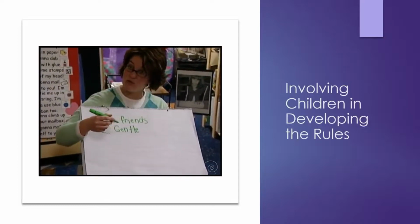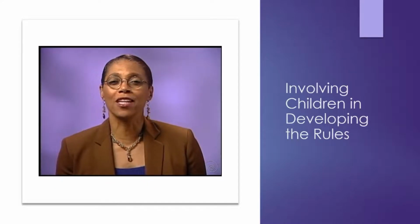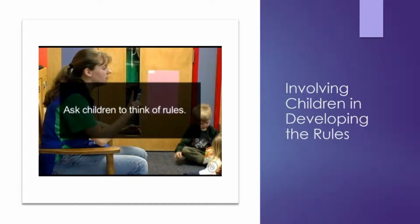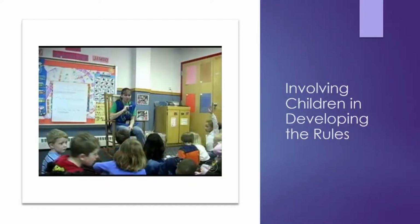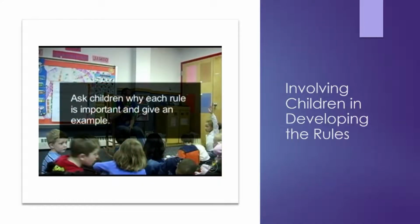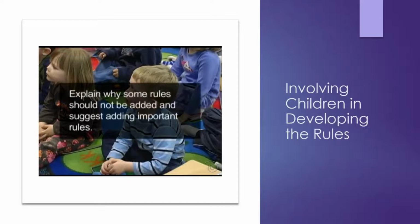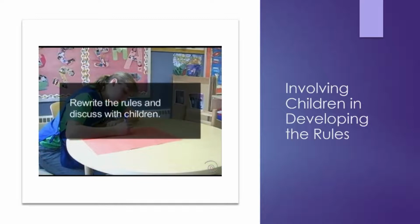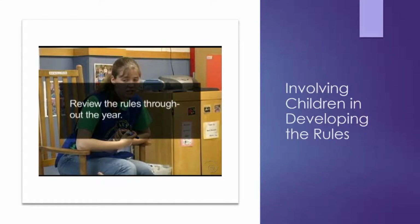Those sound like some really good rules for our dollhouse, I think. There are several steps to creating classroom rules. We are going to take a look at all of them, and then we will go over them one by one. The first step is to ask the children to think of rules. Next, you combine and edit the rules with the children's input. As children suggest rules, you ask them to tell you why a rule is important and to give an example. If inappropriate rules are suggested, you should explain why they should not be added. You should also suggest adding important rules that children don't mention. Then, after the class meeting, you can rewrite the rules and discuss them with children at the next class meeting. Finally, you should review the rules on the chart throughout the year.